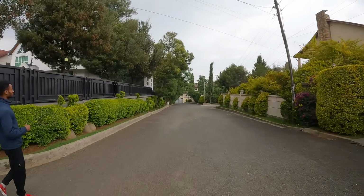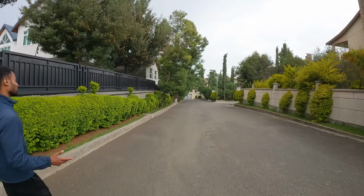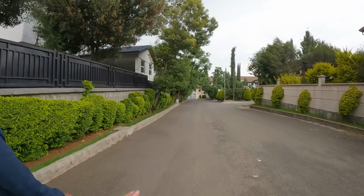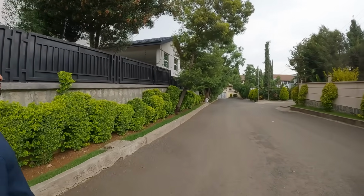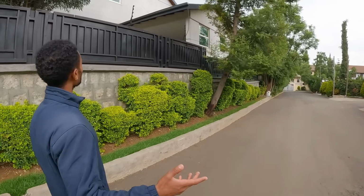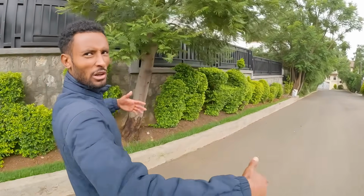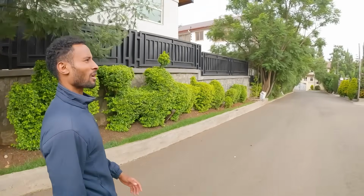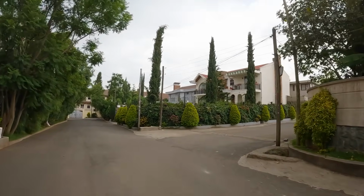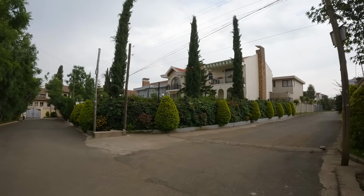Even these streets are private streets. Not anybody can just drive in here, right? Of course, anyone can. Do they have security guards at the gates usually? It's not as such, man. All this what you see is owned by Ethiopians, so they know each other. There's no worry. Interesting. Wow. You can hear the birds chirping.